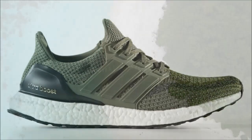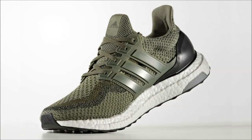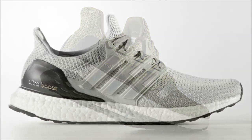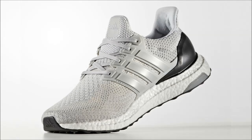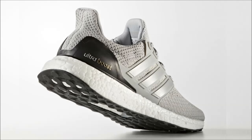And also releasing from Adidas are 2 pairs of the Adidas Ultra Boost, and both pairs drop on November 17th for $180. This first pair up on the screen comes dressed in a base green and tent green upper, base green cage, black heel counter, full white boost mid, and black outsole. The second pair features a clear onyx and light onyx upper, clear onyx cage, black heel counter, full white boost mid, and black outsole. Both pairs will be available on Adidas.com and select Adidas Originals retailers.